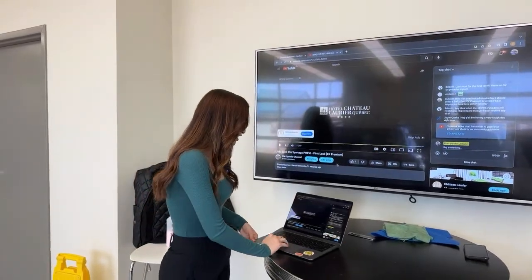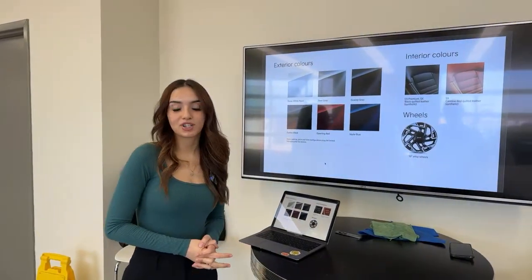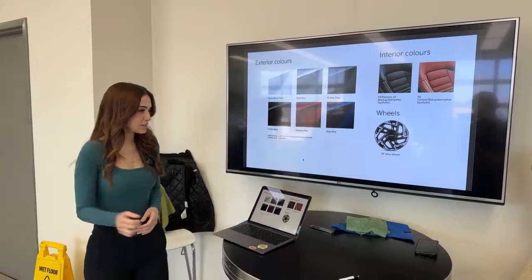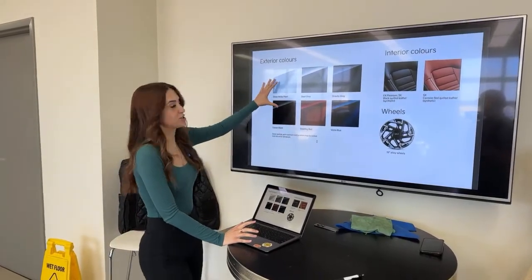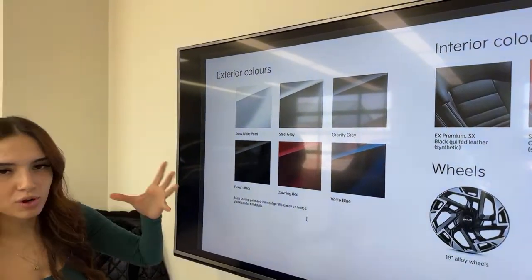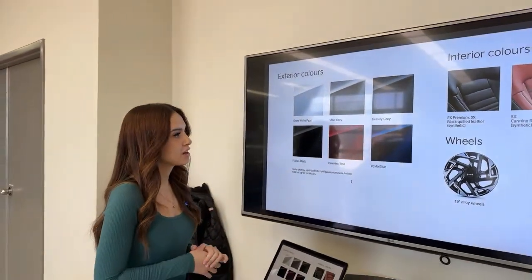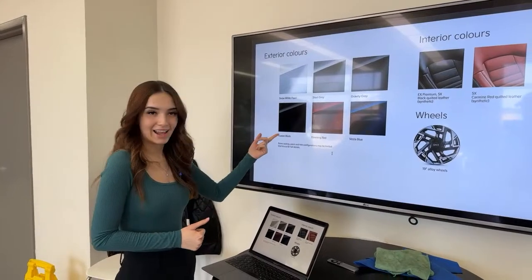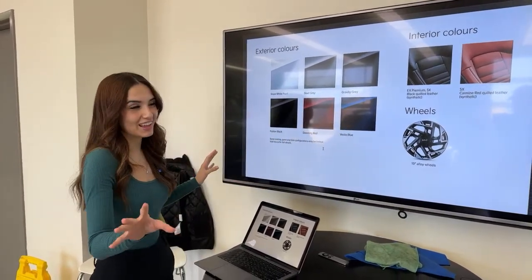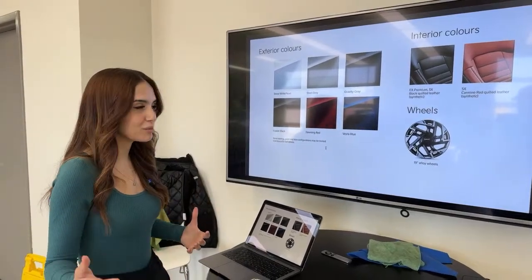I'll also talk a little bit about the Sportage plug-in hybrid, just because we only have this one here and there's 2 different trim levels. So this is the EX Premium. There's 6 color options. It's showcased in Gravity Gray, but we got Snow White Pearl, Steel Gray, which is more of a silverish gray color, Gravity Gray, which is the charcoal, Black, Dawning Red, and Vesta Blue. Now this isn't going to appear great on our live feed, but once we get these cars in, we'll film all of them for you.